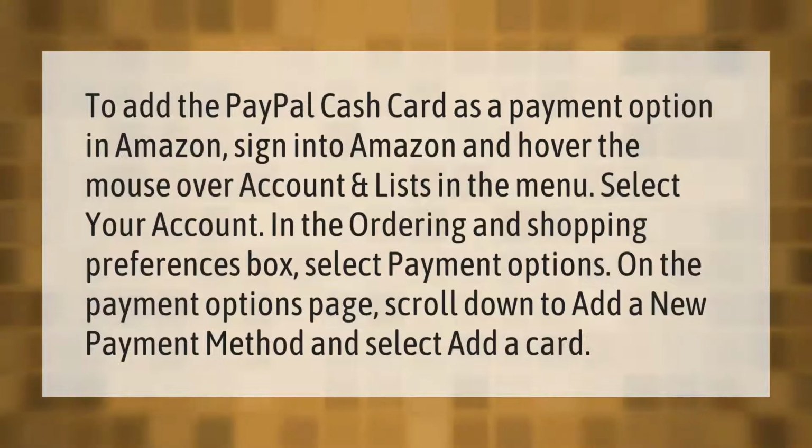To add the PayPal Cash Card as a payment option in Amazon, sign into Amazon and hover the mouse over Account and Lists in the menu. Select your account. In the Ordering and Shopping Preferences box, select Payment Options. On the Payment Options page, scroll down to add a new payment method and select Add a Card.